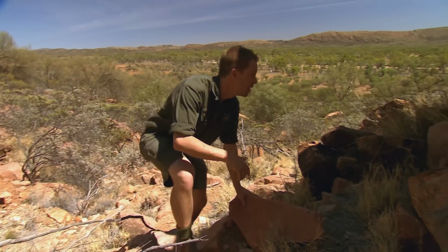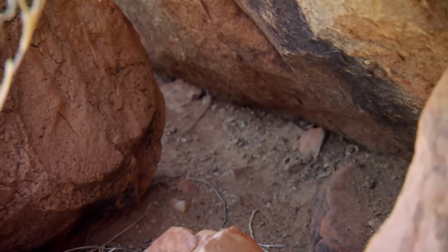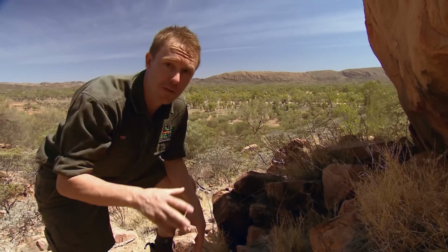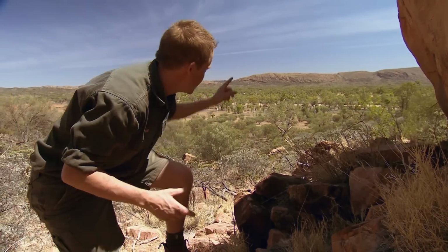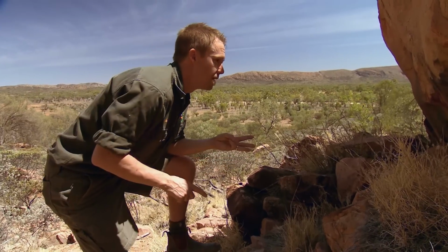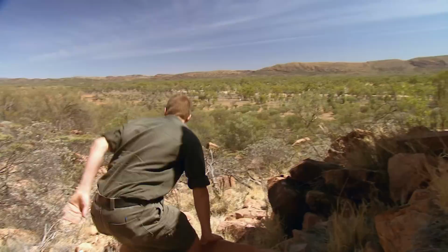Here's a little cave. Now, something like that's exactly where a Perentie's going to shelter through the hot part of the day. It's only mid-morning now and I've come up on the rocks for a bit of a look, but I think my best bet is down on the flat. That's where the rabbits are, roos are, and that's where the Perenties will be. I might check you later.